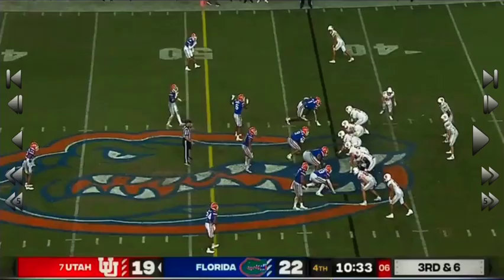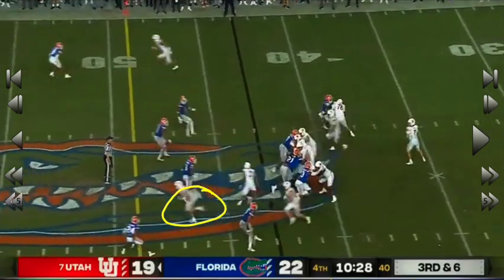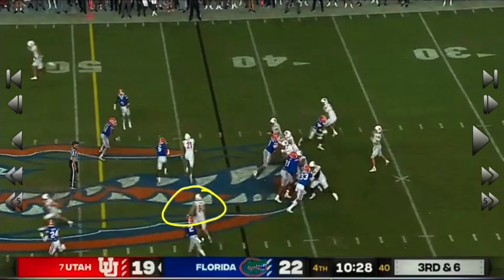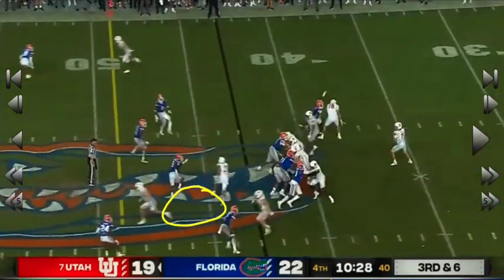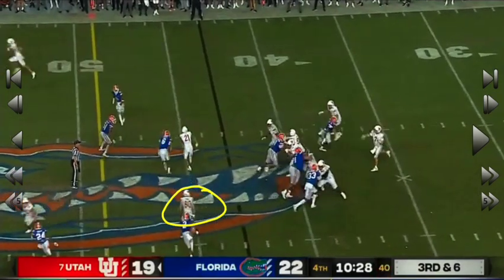All right, 3rd and 6. At this point in time in the game, I would really be hoping that Florida is paying attention to this man who is literally destroying them and putting whoever they have on him, doubling him, doing whatever it takes. We're instead going to go with the Bernie matchup here because that's the matchup we like, and that's ridiculous. That's going to be 14 yards for a basic little bunch middle route.